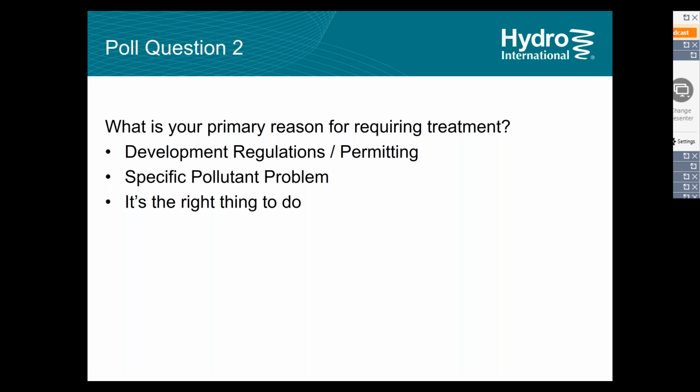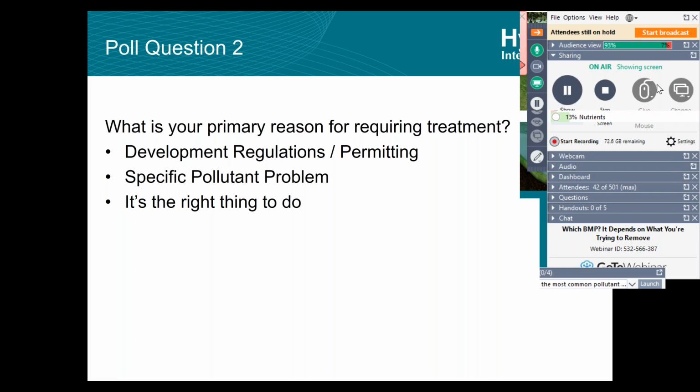So, again, some of the issues we're dealing with, we'll look a little more specifically now at some of the approaches. Another question for you: what is the primary reason for requiring treatment? And a little bit of explanation. Development regulations / permitting. What I'm driving at here is, when you look to apply some form of treatment, are you attempting to address a specific aspect of a regulation that tells you you have to do so? So that would be option number one. Or number two, a specific pollutant problem, right? There is a specific issue. An industrial site might be an example of this, where perhaps there's something in the runoff originating from there. And then lastly, in some cases, it's just the right thing to do.